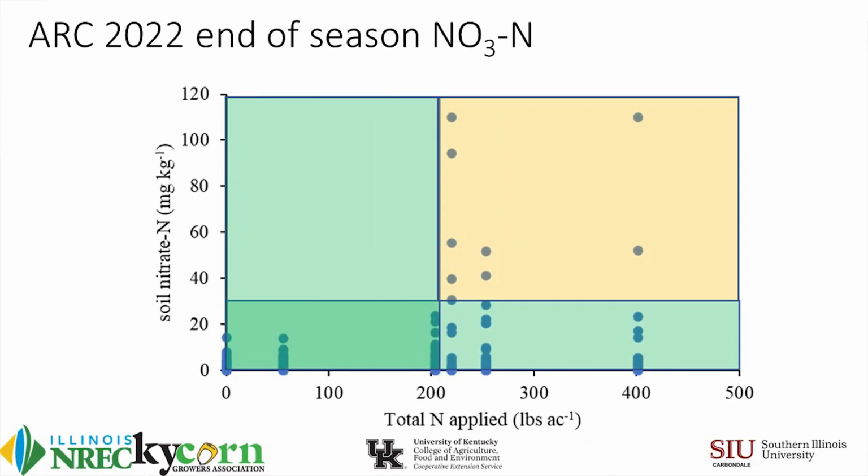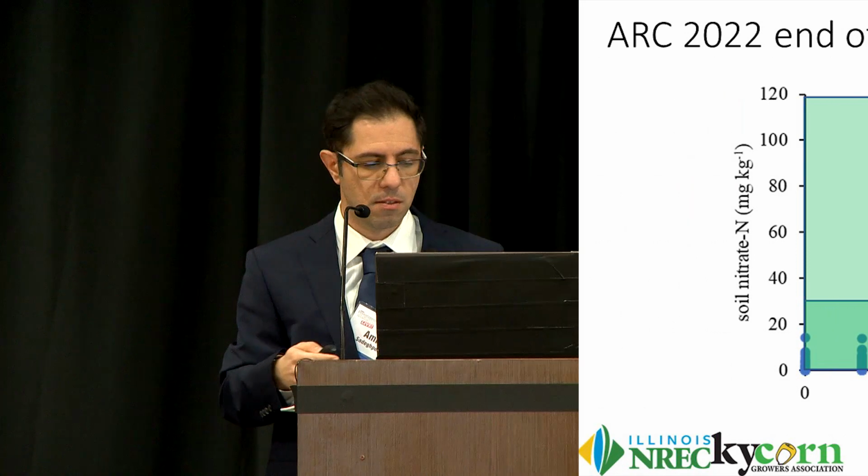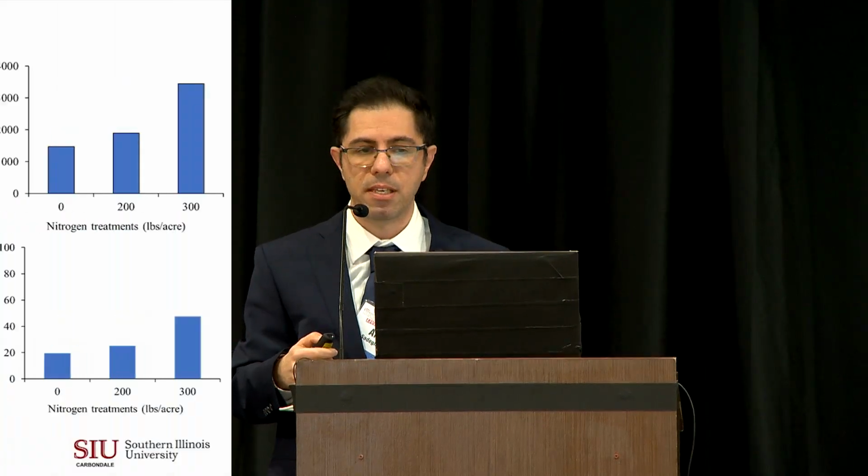We've been seeing this constantly. The moment you pass the optimum nitrogen rate, or a rate that is beyond 200 pounds per acre, you see these pockets of high end-of-season N. These are deep core samples like Joel was showing. These are contributing to N losses that would occur off season. But those can be captured.